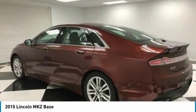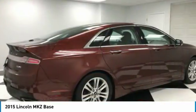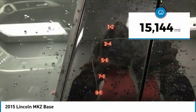Add that to the clean, modern interior with standard features including rich leather, exotic wood, and a sophisticated assistant that responds to the sound of your voice, and you'll see the MKZ offers a new dimension of luxury and is priced below $25,000. This vehicle has less than 20,000 miles.